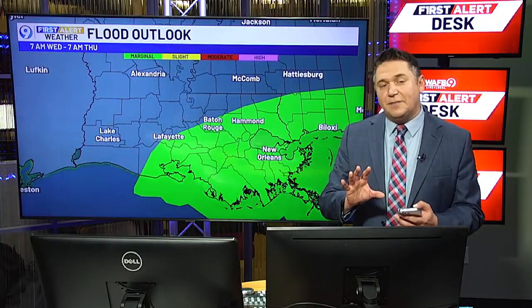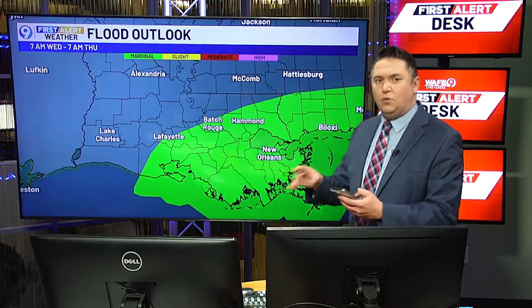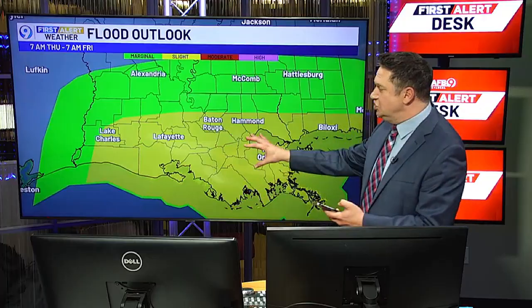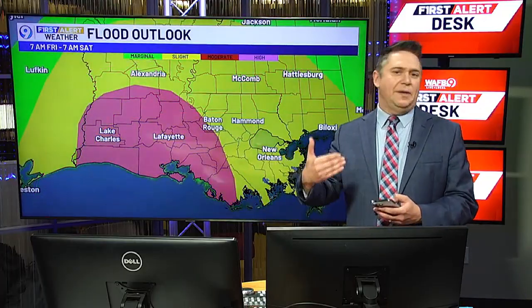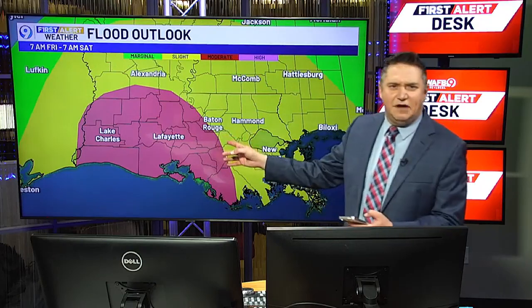So let's also talk about the possibility of flooding, aka excessive rainfall. For today, we're level 1 marginal, not a big deal. For tomorrow, we'll ramp up to a level 2, slight, a little bit more of a deal. And then as we go into Friday, we'll ramp up even more and we'll go with a level 3 moderate risk, where Baton Rouge is kind of on the outer cusp.